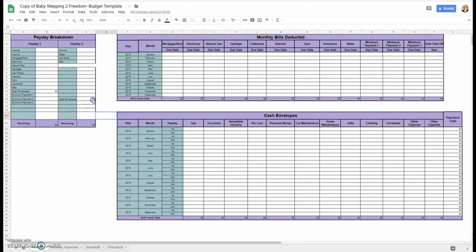As you see, the cash envelope section has a 0, which means there is an equation already entered. It is taking the sum of this cell over here from this separate table. So basically this cash envelopes table is taking all of your cash envelope expenses for the month, totaling it up here, and then throwing that number over into your pay breakdown, which will then subtract from your income and give you a remaining balance. For us, we take this remaining balance and throw it at debt.